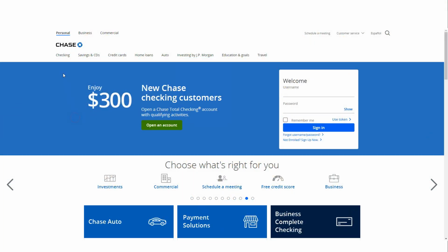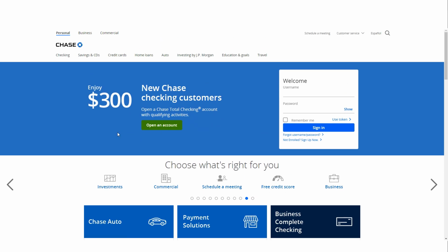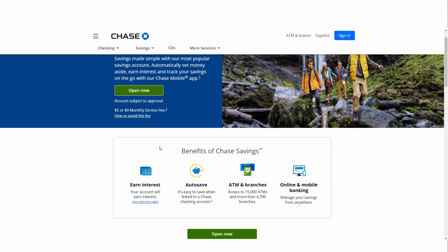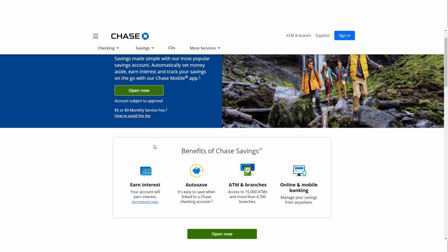While Chase has many strengths, it also has some drawbacks. One of the main criticisms is its low annual percentage yields on savings accounts and certificates of deposit. Compared to online banks, Chase's interest rates are relatively unimpressive, which can be a disadvantage if you're looking to maximize your savings growth. Chase also charges monthly service fees for many of its checking and savings accounts. These fees range from $5 to $25 per month, depending on the account type. While there are ways to waive these fees, such as making direct deposits or maintaining a minimum balance, other banks offer accounts with no monthly fees at all.